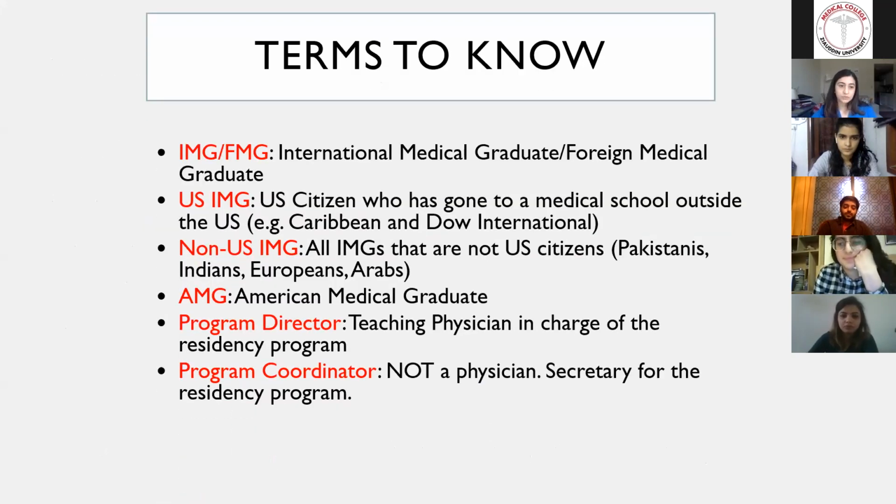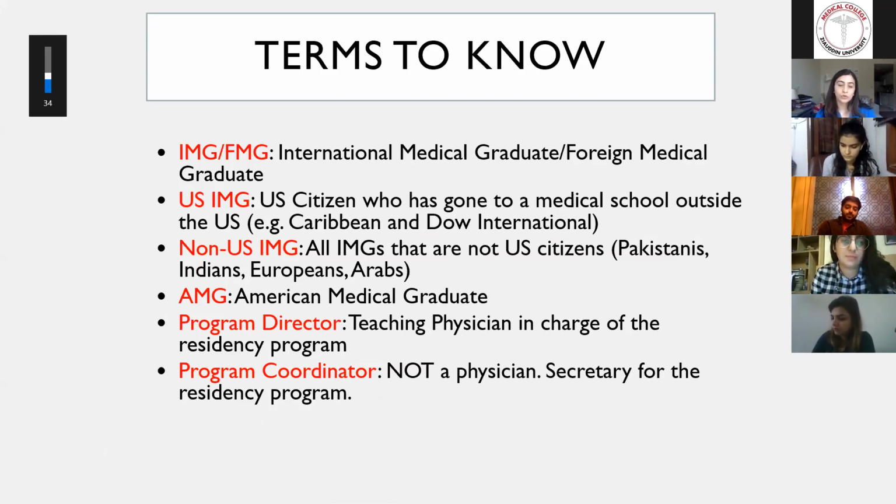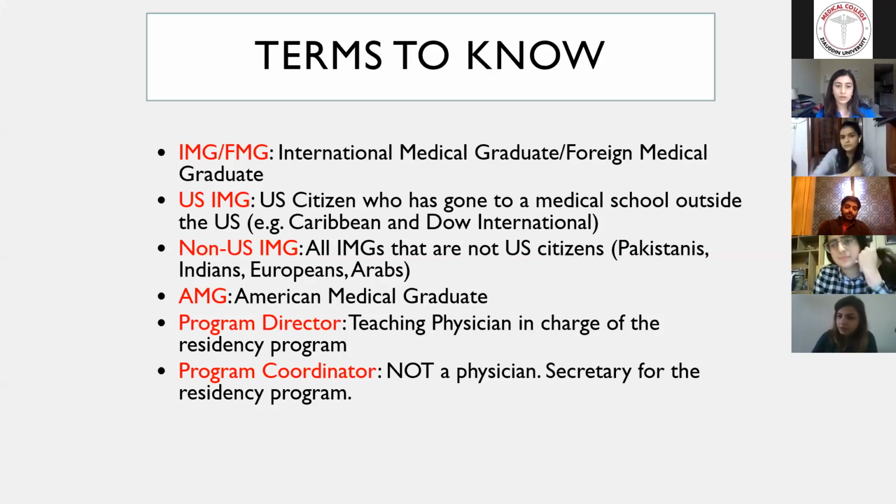So some terms to know before you apply. What's an IMG and FMG? That's pretty much every single one of us. It's an international medical graduate or a foreign medical graduate. So it's somebody who went to school outside the United States. A US IMG is a US citizen who studied outside the US. These are most likely people from the Caribbean schools, Dow International, any US citizen studying outside.